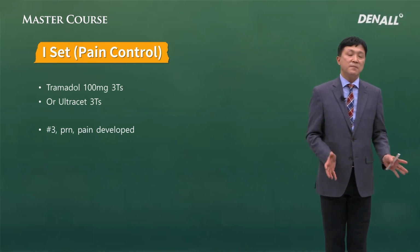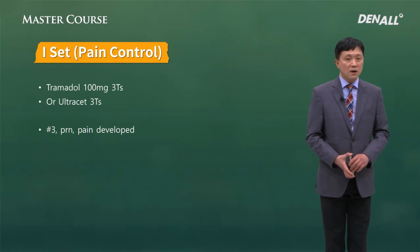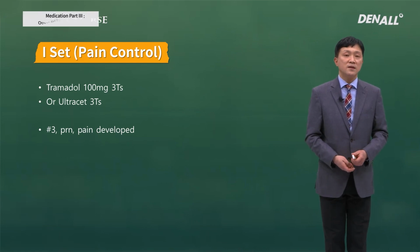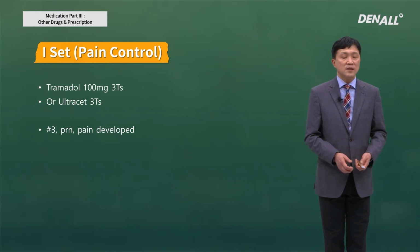So this is the framework for prescription. If you have something like this in your system, you can provide a more consistent prescription. It's easier to add or change the prescription. This would be helpful.